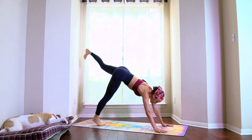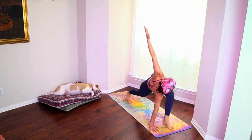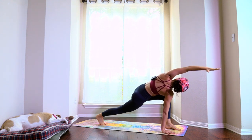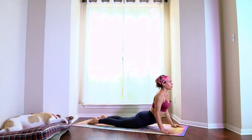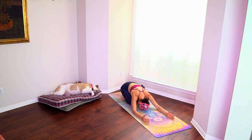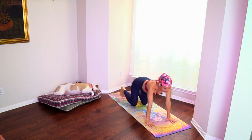Take the left leg up. Step it through. Back heel straight up. Take the left arm up. And you can reach ahead. And release. Plank, lower down, cobra, child's pose. And downward facing dog.